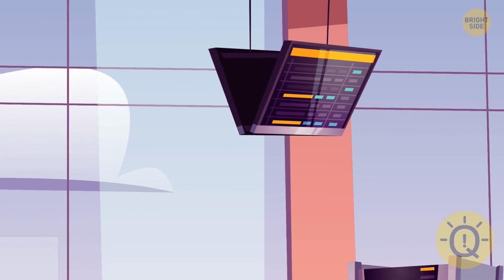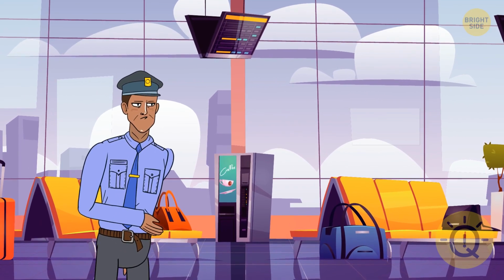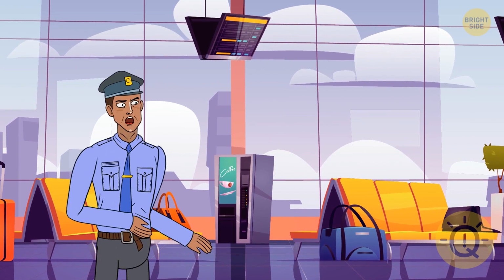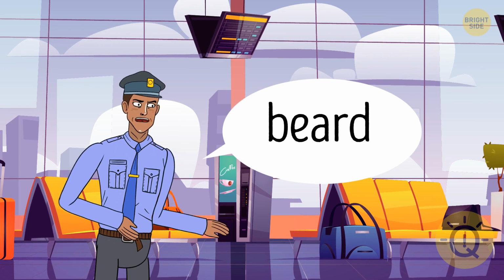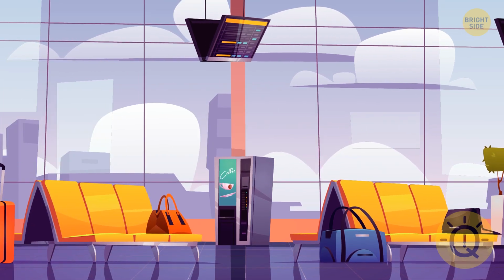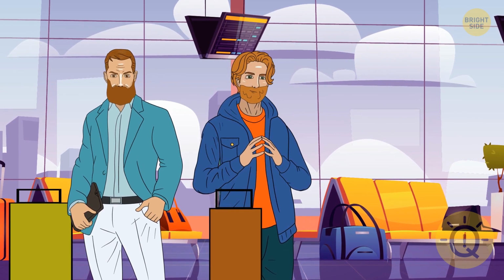At Los Angeles Airport, the police were looking for a man that had smuggled some goods into the country. The only detail the police knew about the man was that he had a beard. They stopped a group of people that had just arrived from different countries. The detectives noticed 3 bearded men and interrogated them.